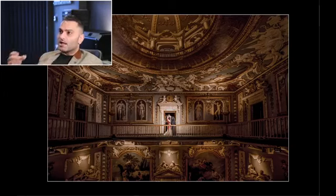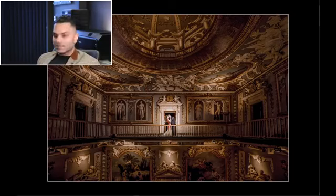So the thinking is, I expose for the light that's in the space. Hopefully you can see my cursor here. All these little pools of light in the corner here, and underneath the gallery. These are all the practical lights that are in the venue itself.